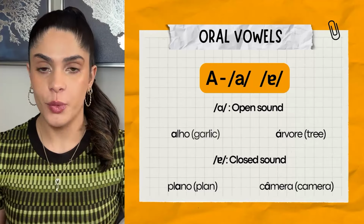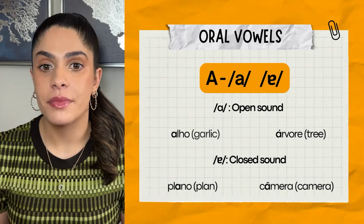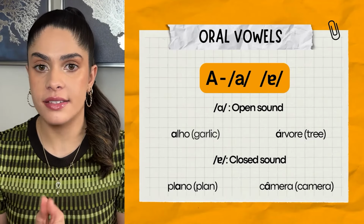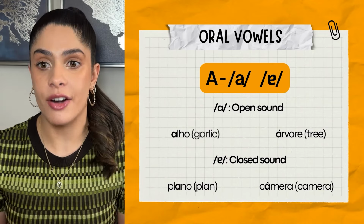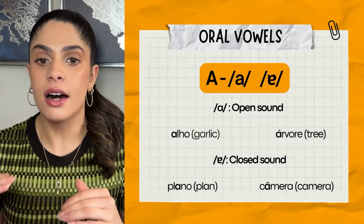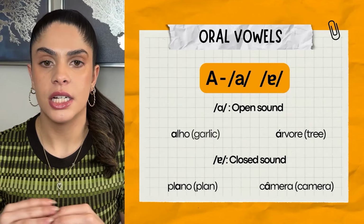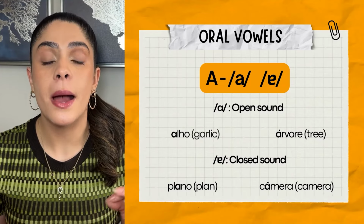The first vowel we're gonna be learning today is the vowel A. In this case, the letter A has 2 sounds in Portuguese, okay? Remember, the topic of the day is oral vowels, then we are gonna be focused on that. Well, the first sound is A. A. Alho. Árvore. Don't forget to repeat after me, okay? The second sound is a closed sound. Plano, repeat, plano.